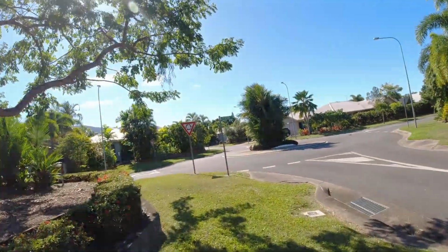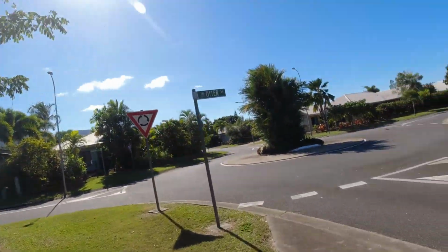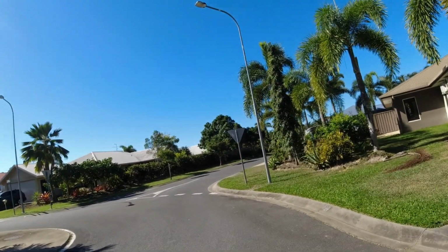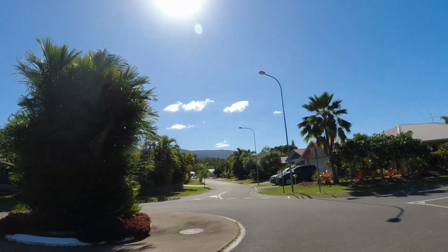So, like I say, Kewarra, big suburb. I like it. I'm still happy. Yes, Otter Street goes through. I remember passing by that. So, yeah, that's a nice little diversion walking down that way. And there's more streets up there.